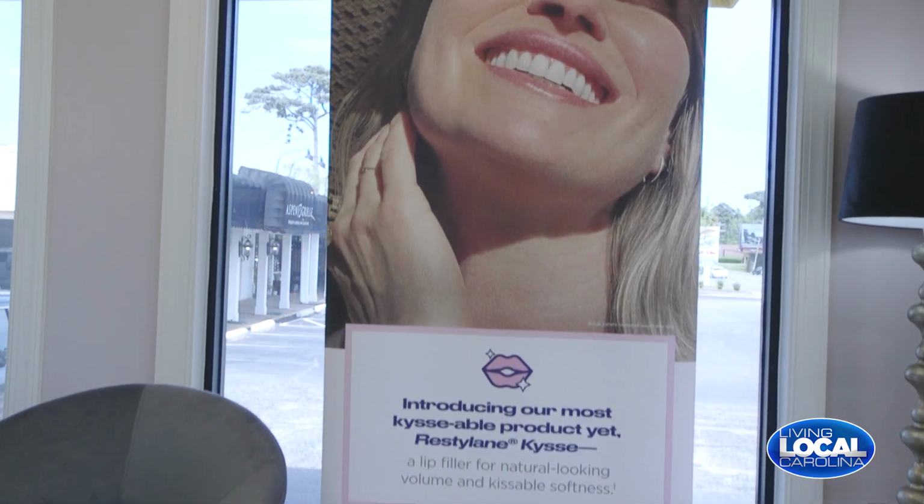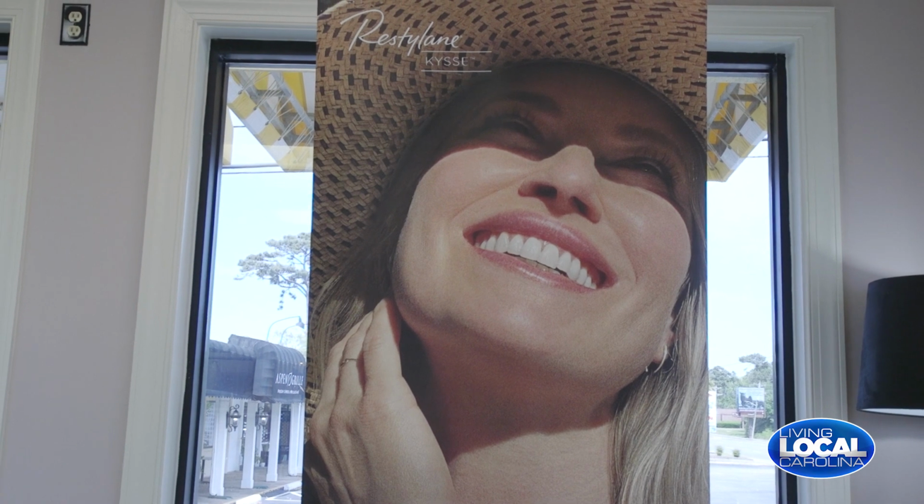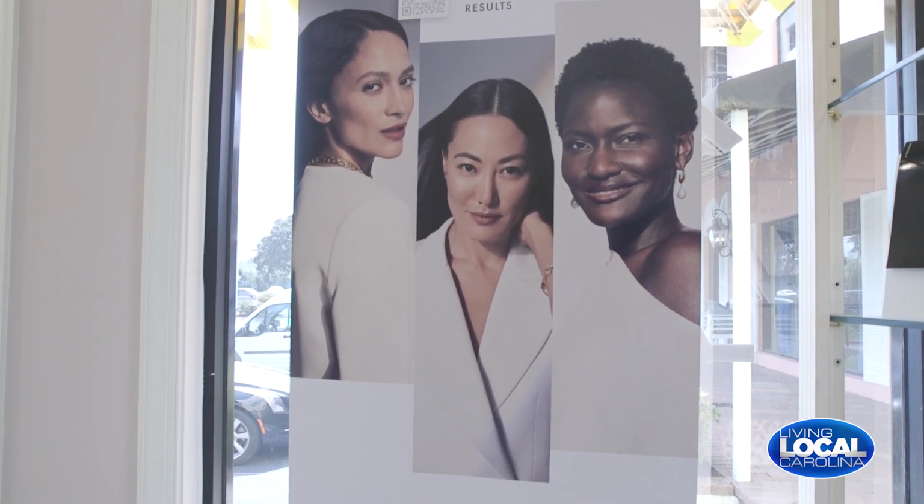Our goal is that when you leave here, we don't want people looking at you and saying, oh my God, what did you get done? In a bad way. We want them to say, oh my God, you look great, you look really refreshed, have you been sleeping really well? You're doing something right. Enhance the natural aspects.